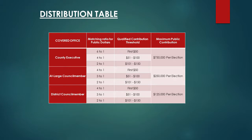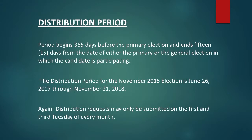Distributions. This table represents the matching calculation which will be used for each distribution for every elected office. Distribution period. This period begins 365 days before the primary election and ends 15 days from the date of either the primary or the general election in which the candidate is participating. The distribution period for the November 2018 election is from June 26, 2017 through November 21, 2018. And again, distribution requests may only be submitted on the first and third Tuesday of every month.